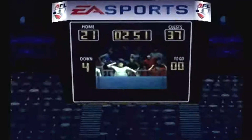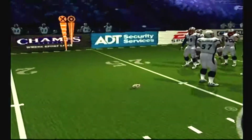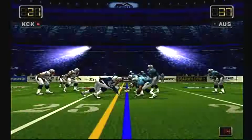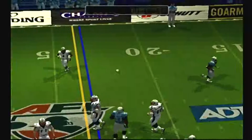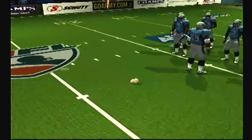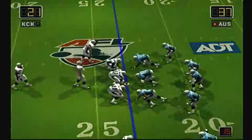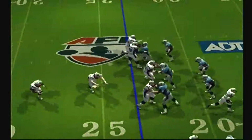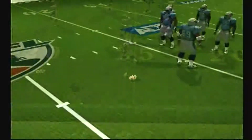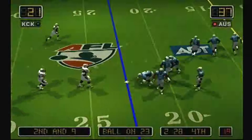Jackson makes the catch. No gain on the play. Fourth and inches. Ball on the 23-yard line. First and 10. Ball on the 23-yard line. White on the carry, 1 yard gain on the play. Second and 9, ball on the 23-yard line.